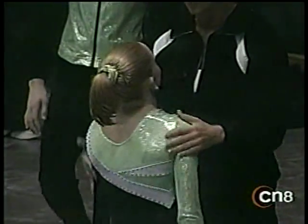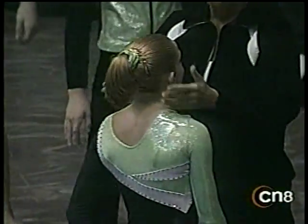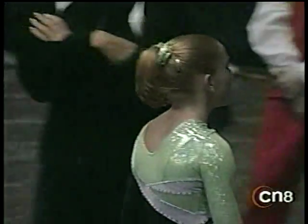She has it all. She really does have the complete package to be a world-class gymnast. She has the power. She has the aggressiveness. You can tell that she's very confident the way she rips through that routine.